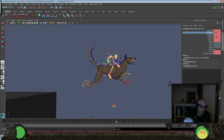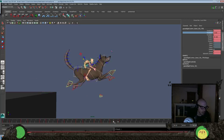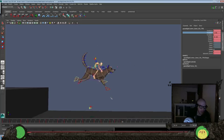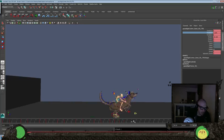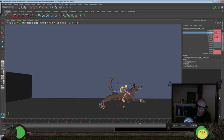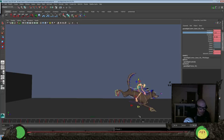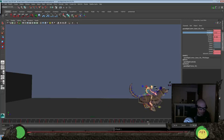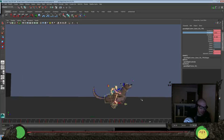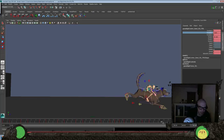This one would be up. Probably down a little bit more here. Probably the highest you'd be up would be about right there. And this would be down again. Up again. Down again there. Got a lot of cleanup still to do in here, but we're getting there.